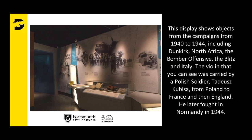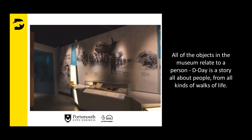the Blitz, and one object that you can see is a violin. This was owned by a Polish soldier called Tadeusz Kubica, who came from Poland in 1940 to France and then Britain, and one of the only possessions that he brought with him was this violin. Later in 1944 he landed in Normandy with the Polish Armoured Division and again took this violin with him, so it's a really interesting personal object that tells his story of how he came from Poland to France to Britain and then back to France again.